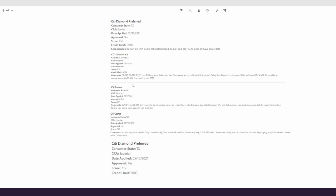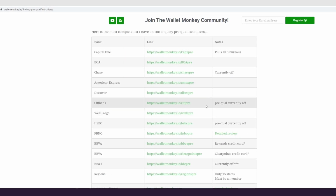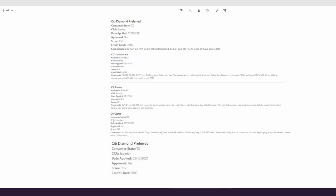Citibank also has, let's see if they've got a pre-qualification. Give me a sec. Okay, so Citibank does have a pre-qualification. Oh, it's turned off, so they don't right now. I would wait, especially if you're on the fence and you're not really sure, or you're even more confused after the data points we just shared. Wait it out or join the Discord. It's free. Ask people in the community what their experience has been.